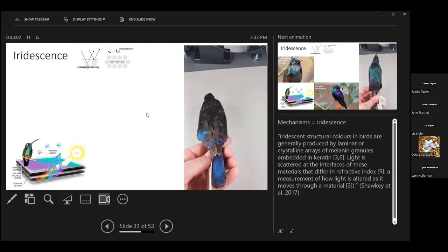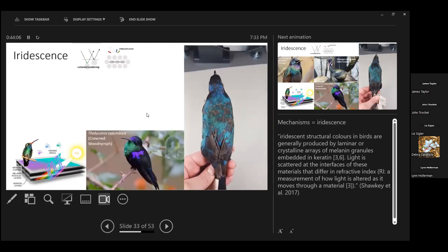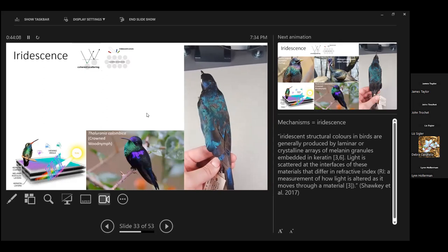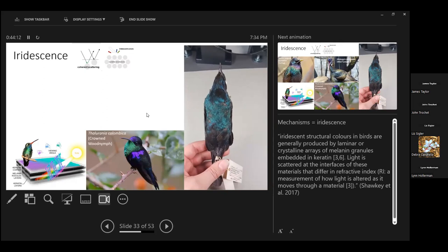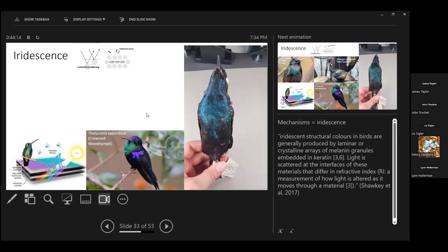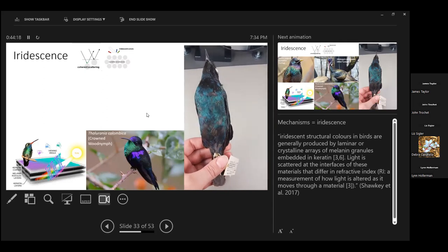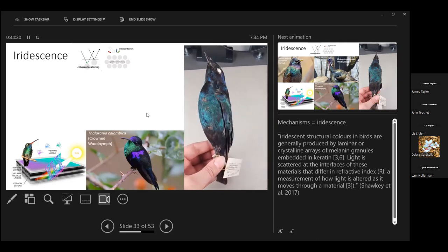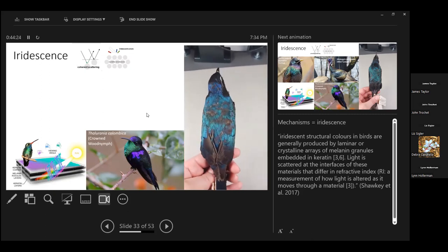One group of birds that most people have seen iridescence in, at least, is hummingbirds. Almost all 300 some species of this family have some level of iridescence. This is one of the less crazy ones you'll ever see. It's the more spectacular ones in the tropics or just in the collections that are rainbows of color.